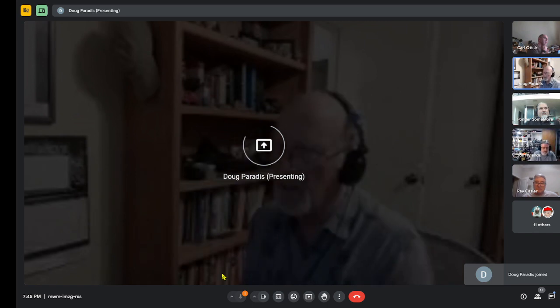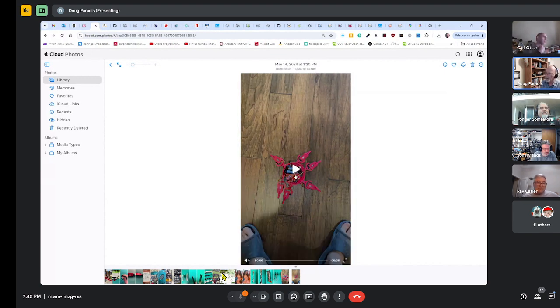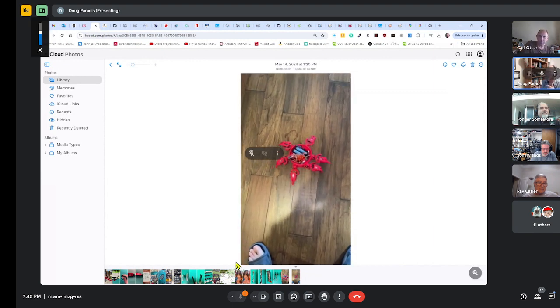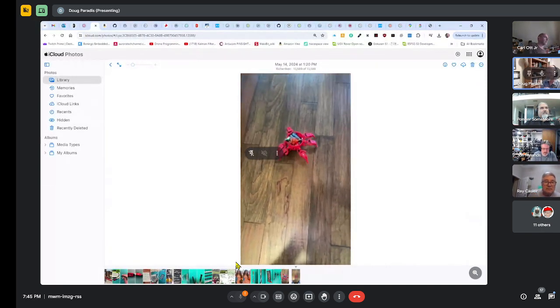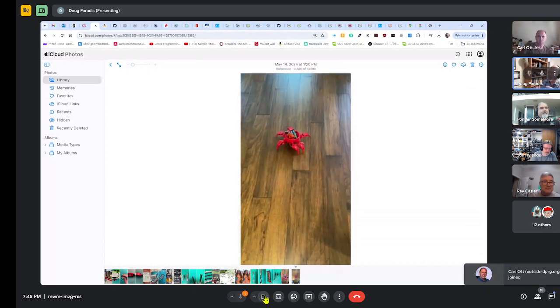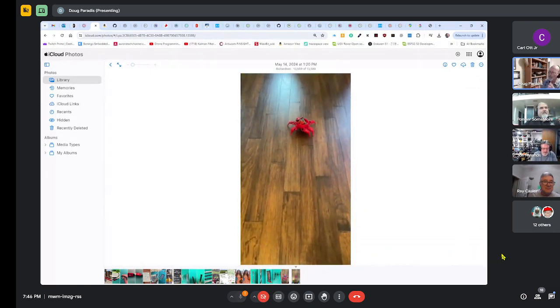So the first thing I'm going to show is my little hexapod that I'm using, and all I'm trying to do here is show it working on a hard surface. I've got three challenges that I've got to overcome. You can follow the wood panels to see how he's going straight, but he's not really going straight. But he's moving forward.